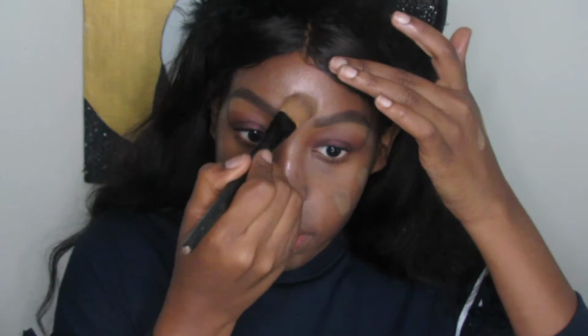But the cool thing is this is in my undertone, which doesn't really happen often. I talked about that in my NYX review, is that there's not a lot of shades to begin with, and then they're not usually in my undertone. So I'm just gonna apply it all over the face with this little foundation paintbrush.